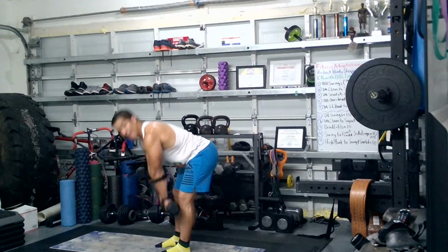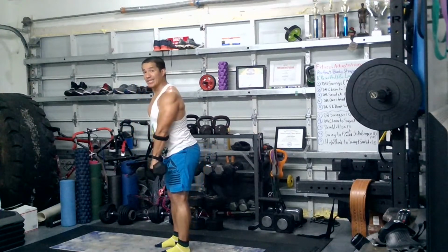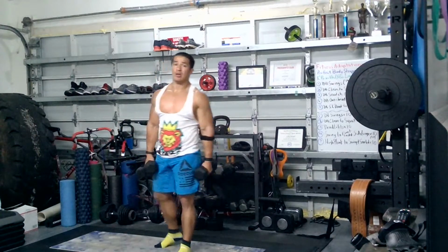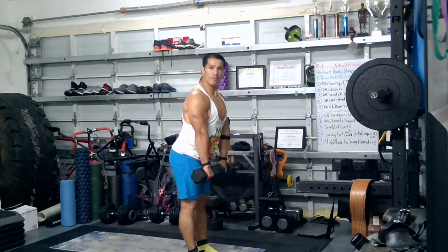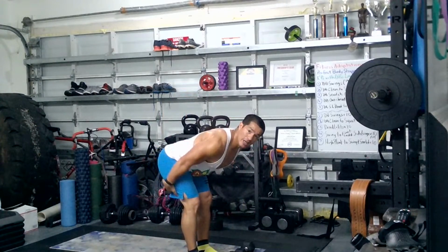Keep it tight, and that means your lats. This muscle right here has to stay tight to maintain those arms, give them the ability to keep those dumbbells close. So you gotta keep those lats tight. Booty back, slight bend, right here. You're gonna feel the work here and a little bit here.